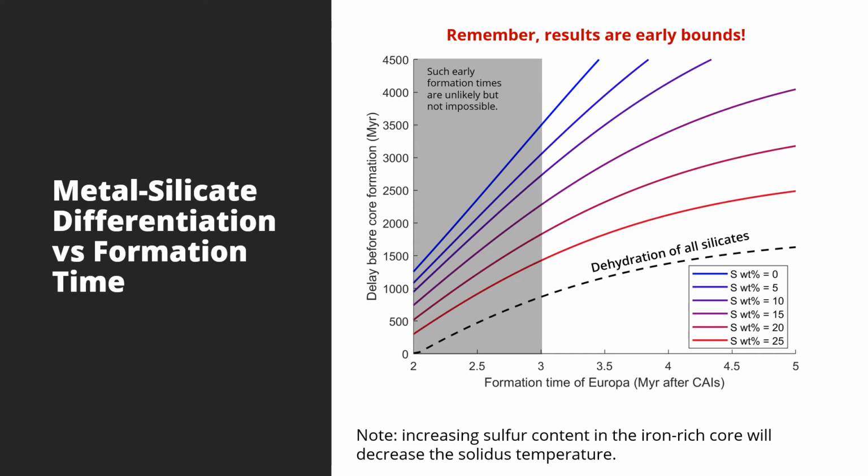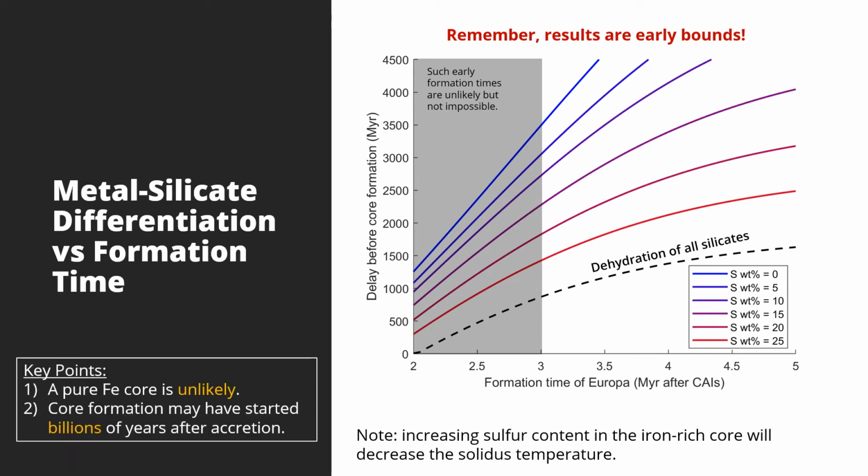The x-axis is Europa's formation time after CAIs, and the y-axis is the time after Europa's birth. The dashed black line is when Europa finished dehydrating all its silicates. From blue to red, each line represents the time when metal melting can start. Blue is sulfur-rich, red is sulfur-depleted. Immediately, we see a couple interesting things.